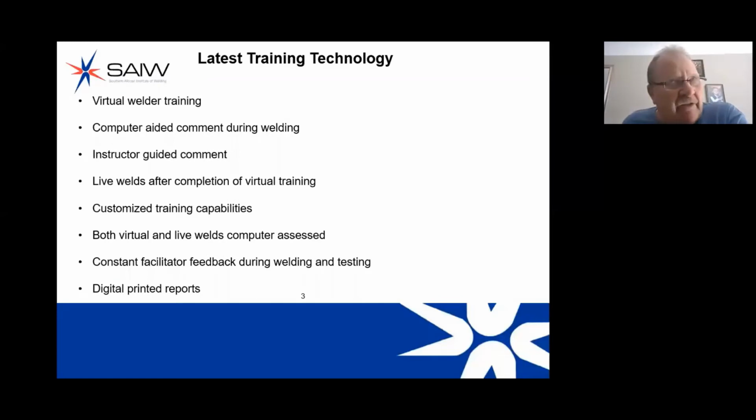So what does it all entail? As I've just said, it is virtual welder training. It is not augmented. Basically, through the hood, the welder will see a simulated, almost live weld. You've got the computer-aided comment during welding. You can include instructor-guided comment as well, and it's a question of simply plugging in a couple of earphones and a mic. Once you've done the simulation and achieved the required mark, which is roughly estimated at about 70%, you can then do a live weld using the exact same equipment, and the exact same variables are being monitored. We can also customize your training capabilities.